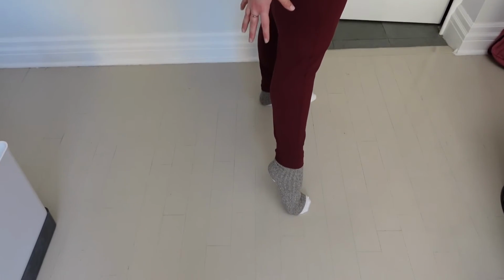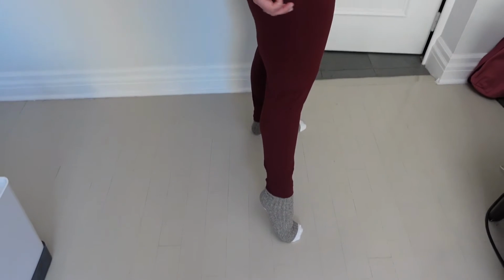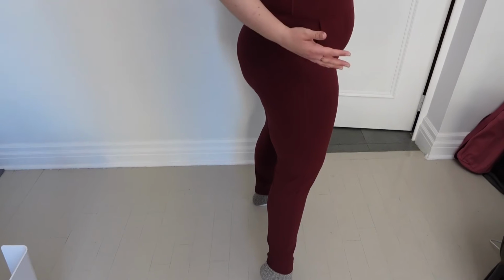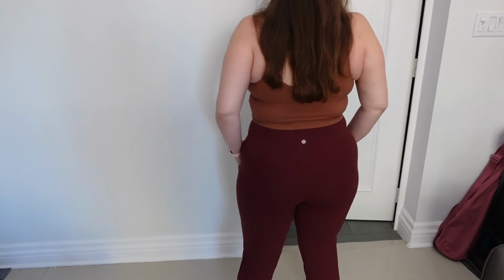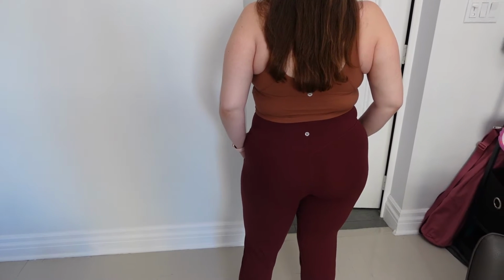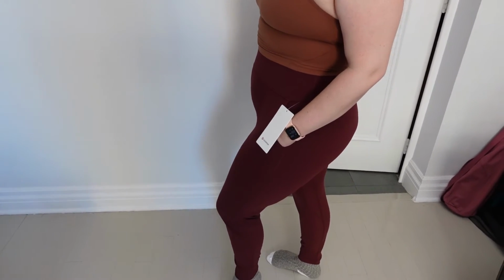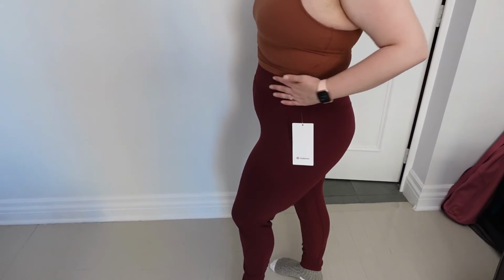Let's take a peek around the side. It's looser around the calf, but still very tight around the thighs. So it's different than the Align pant. It is more like a jogger, but I will say that it is a very hugged fit, even though it doesn't feel compressive. So it's kind of a really nice hugged fit around the waist. The band is high rise, but then is pretty soft and nice and comfortable.